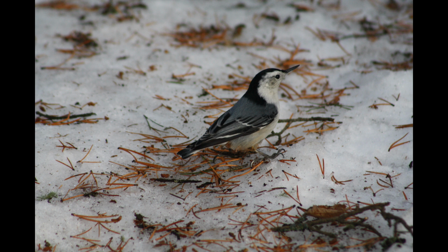Both types of nuthatches love stashing nuts for later, so you might see them coming to your feeder quite a bit, and next thing you know, your feeder's empty. It's probably because they're hiding some of that food for winter, and they'll hide it in crevices and trees or under the loose bark, just wherever they can.